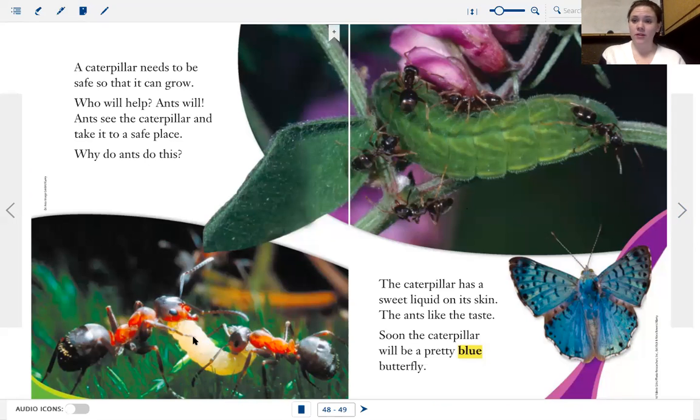So, the caterpillar needs help. And the ants don't mind. They love to pick up the caterpillar and bring it to a safe place. They don't mind because while they're picking it up and carrying it, they get to drink the sweet liquid on its skin. And the caterpillar doesn't mind because the ants are helping it. So both of these bugs, these insects, are getting something out of the deal, right? The ants help the caterpillar, and the caterpillar lets the ants drink the sweet liquid on their skin. So another group of animals that are helping each other and sharing with each other.